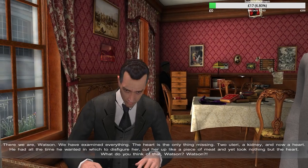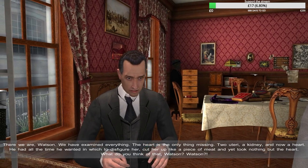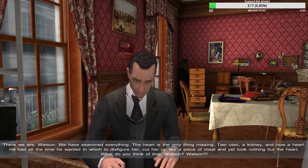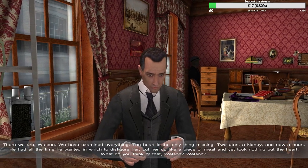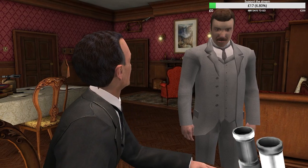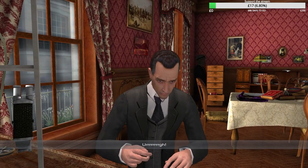There we are, Watson. We have examined everything. The heart is the only thing missing. Two uteri, a kidney, and now a heart. He had all the time he wanted in which to disfigure her, cut her up like a piece of meat, and yet took nothing but the heart. What do you think of that, Watson? Watson? Watson. Oh, good.